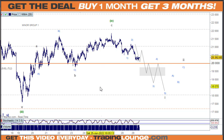So once again here, this move here can be counted as 1, 2, 3, 4, 5 here. So we could look at it as wave 1 and 2, and then 1 and 2 and 3 and 4 and 5 coming down. We could be pulling wave 1 all the way down here for this. There's different ways to count this to the upside.